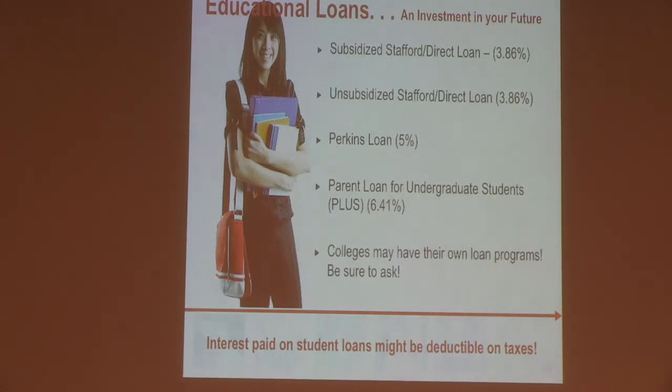Now the parent loan, this is a loan for parents. The parents have the ability to take out as much as needed to pay for the cost of the child's education with a PLUS loan. Now say you get no financial aid whatsoever, and if it costs $63,000, you can take out a $63,000 loan. I do have parents taking out that much money in loans.